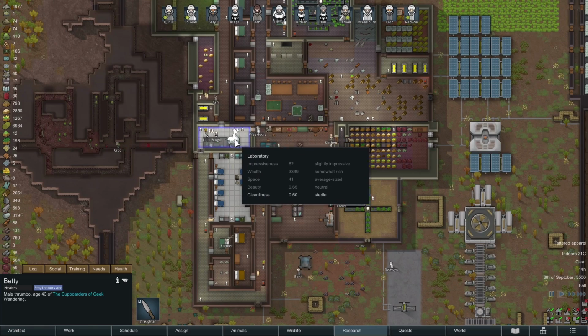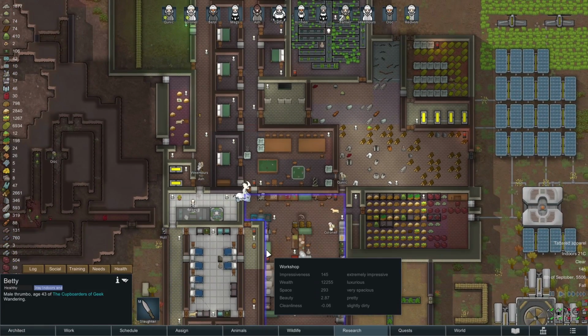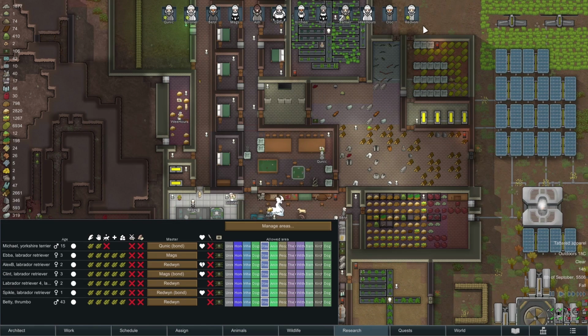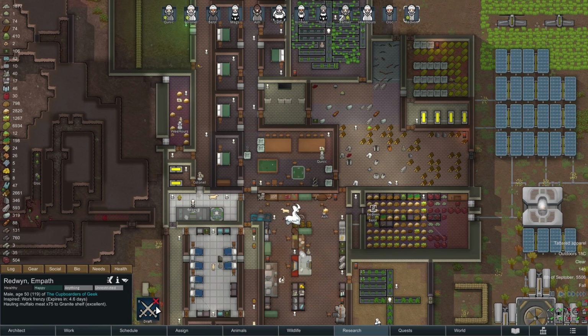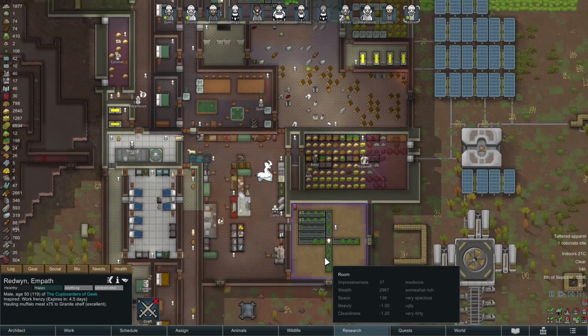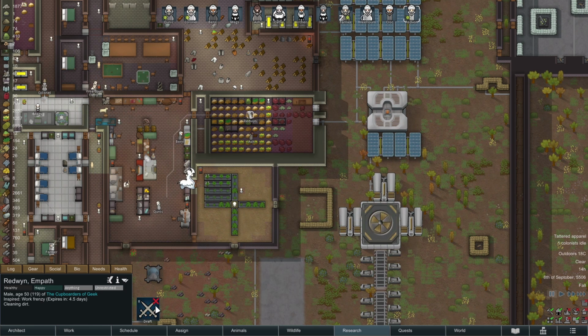We've not really done that yet. Hang on. If we select you, no, that's a multi-analyzer. Betty, how do we make you go and fight? Hang on. Who's your boss? Redwin. So Redwin, do we need to do anything with you? Maybe when you're drafted, you can deploy the attack animals or something? I'm not entirely sure. At the moment, what are you doing? You're cleaning some dirt. Okay, right, Redwin, hang on a minute.